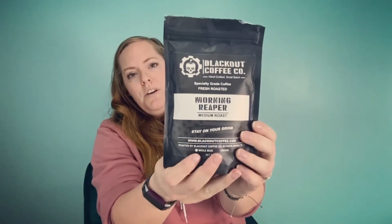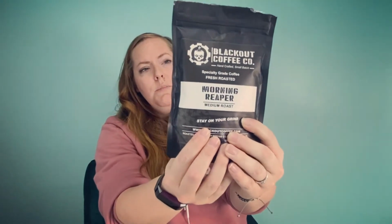Okay, next we have a coffee sample. This came from Blackout Coffee Co. It is 4 ounces and it's ground, so you can use it in your coffee pot. You can use it in a Keurig if you have one of those little reusable K-cup things. The flavor is Morning Reaper and it's a medium roast. It smells so good and it has a little scent thing on the back, but there's that one.